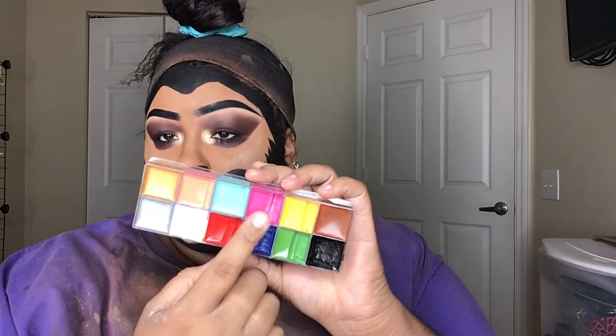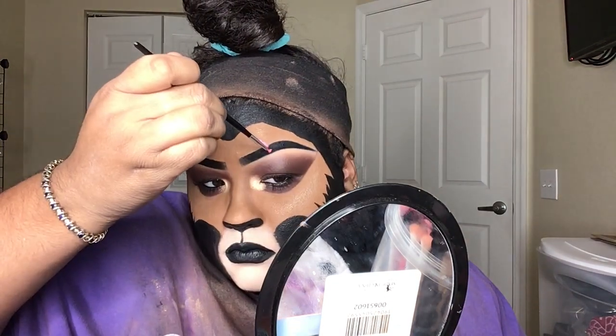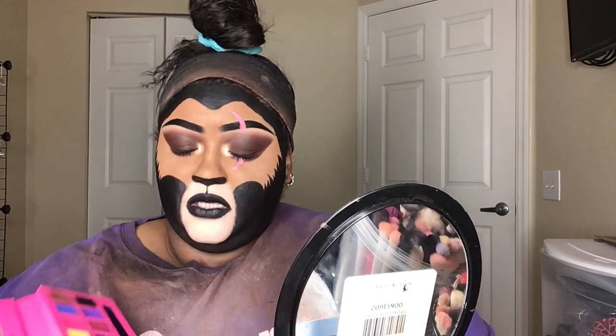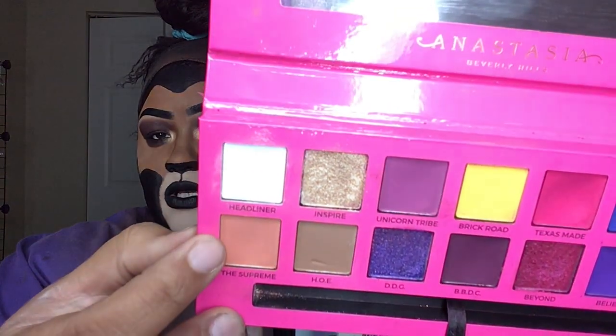To make my scar, I'm going to use the pink and a little bit of white. To set this, I'm going to use the Supreme from the Alyssa Edwards palette. This one right here.